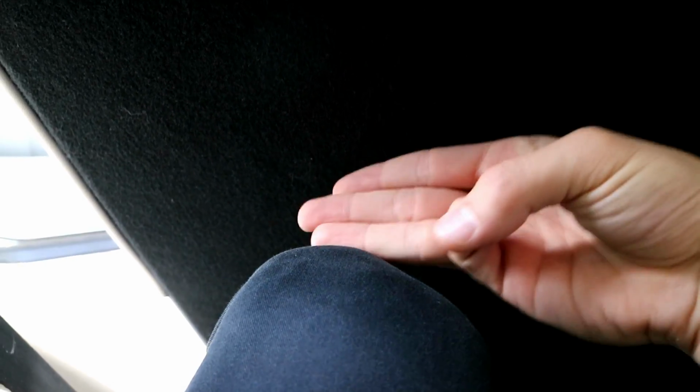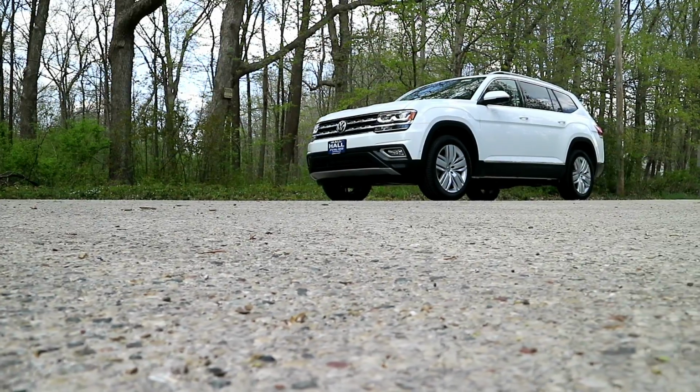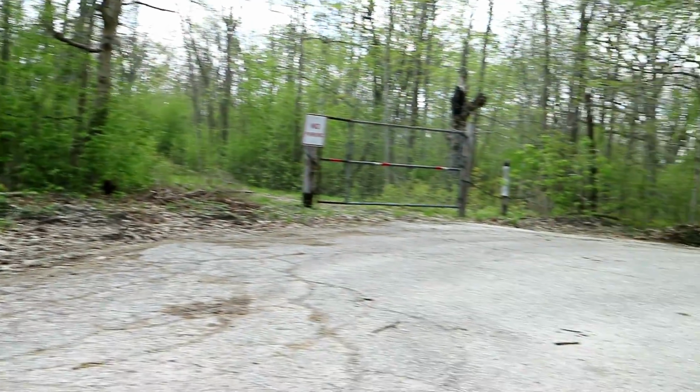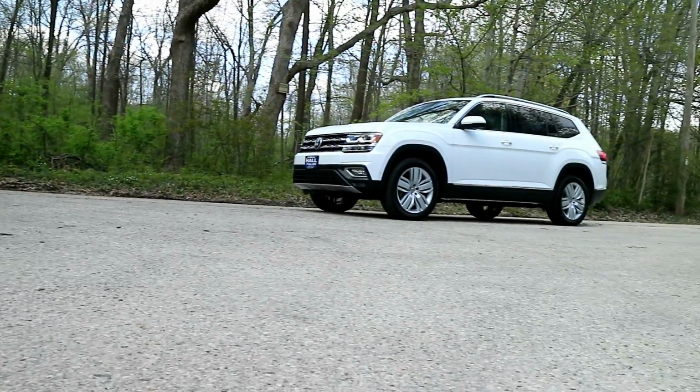Now, getting into the third row is where I was really shocked. It's not just livable, but it's big. Like, I could fit back there on a long-term trip. I mean, you're not going to want to drive all the way across country back there, but if you rotate out every 3-4 hours with some friends, you're going to be totally fine. I had plenty of knee room, there's vents back there, it's very, very comfortable, and it was a fresh surprise to see a usable third row.